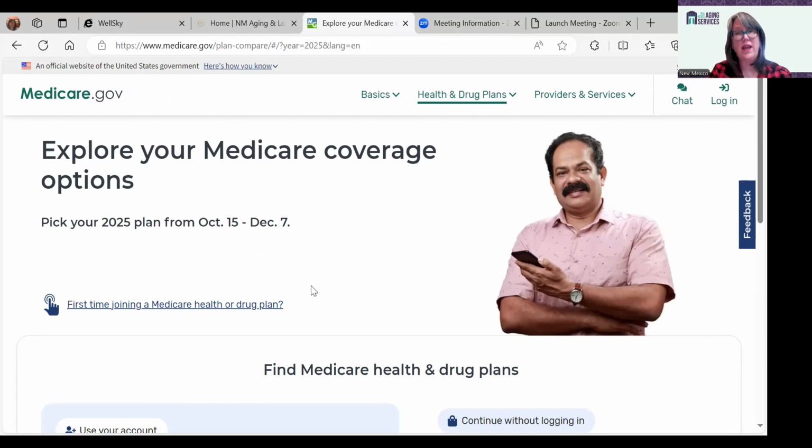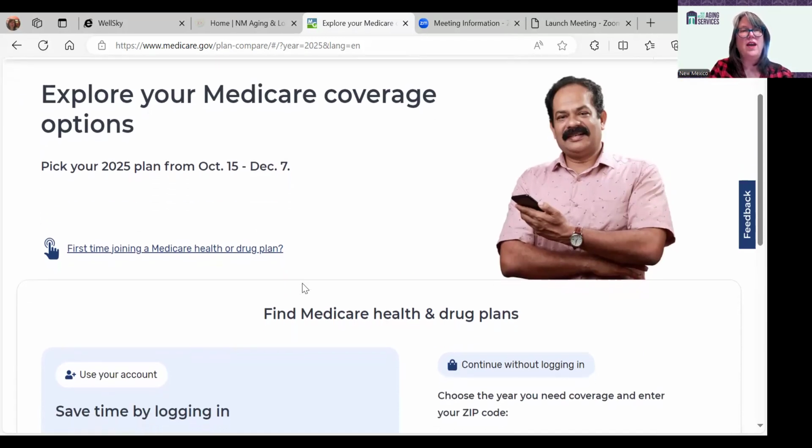There are some big changes coming in 2025, one of which is the fact that prescription drug costs are going to be capped for every Medicare beneficiary at $2,000 for the year. So that is a great change.